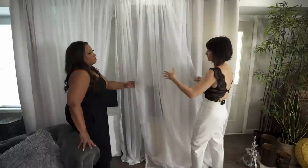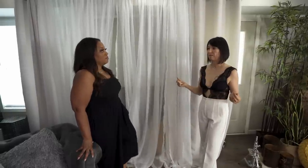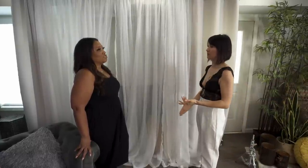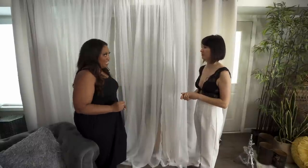Or you can invest in the scrim, the screen panel, which is also easy to remove and use. I have the screen material. My husband has not built it out for me yet. He has lots of work to do when he comes back.